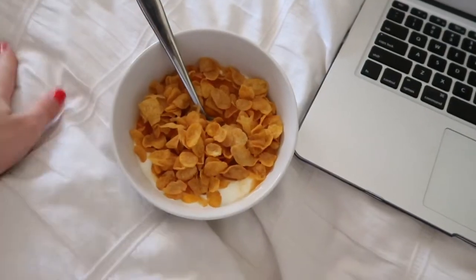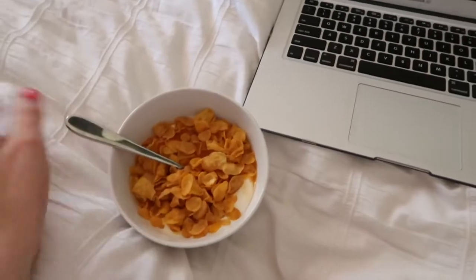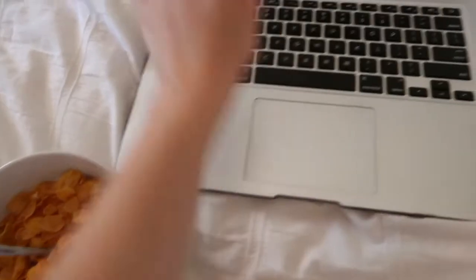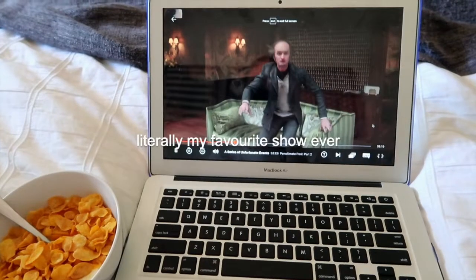So for breakfast, if you're wondering what this is, just some cornflakes, yogurt and apricot. Because it's holidays, I've got nothing else to do, so I'm just going to be watching some Series of Unfortunate Events.